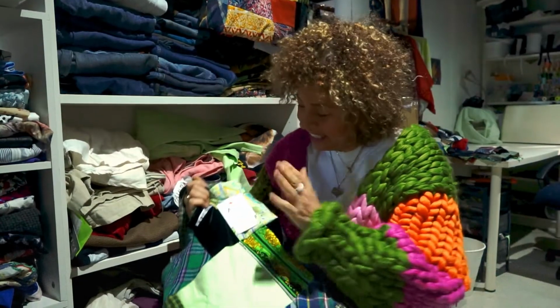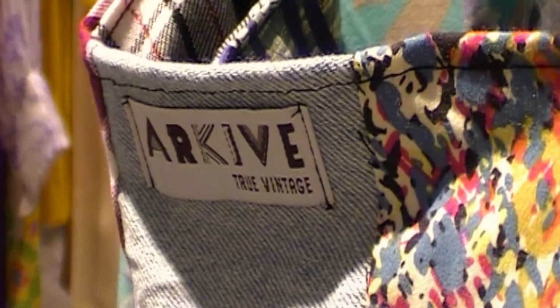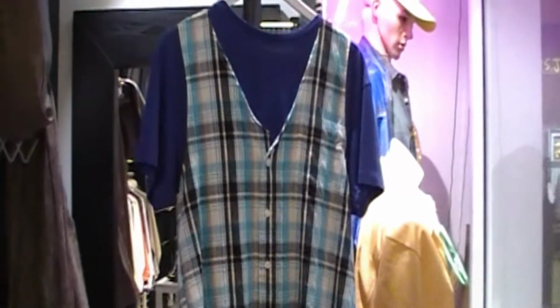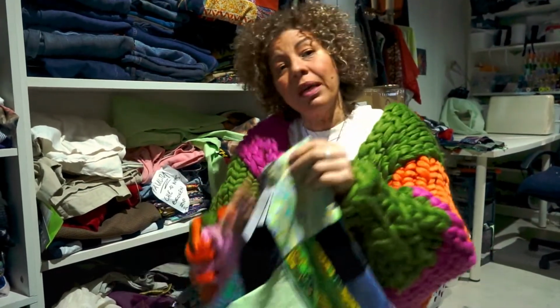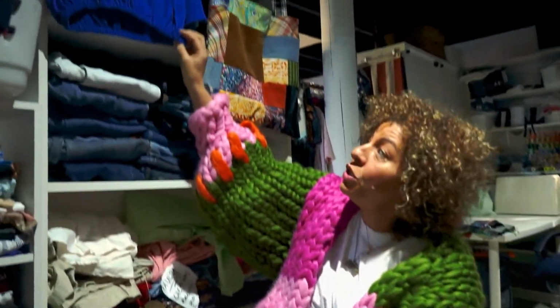Arkive's new range is our upcycled range, which incorporates and upcycles garments that would have otherwise been thrown away or are unable to be sold in their current state. So anything that's got holes or damage or is just simply not current in its trend. So we will either rework the product into a new piece, or we will repurpose it and make it into things like these patchwork bags, or we'll crop t-shirts and bring them up to date.